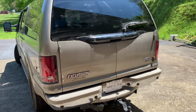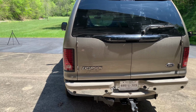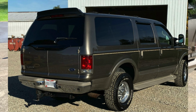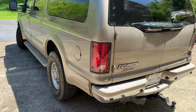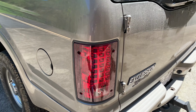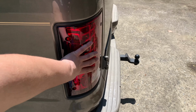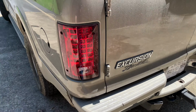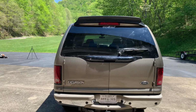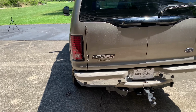And if you notice, I've already started modifying it. I've replaced the tail lights. I can quickly show you a picture of the original tail lights from the listing I got it from. I was going to actually film doing this, but I noticed that the old taillights had water building up in the bottom a little bit. And I started looking at it and decided it was time to replace the taillights with the LED taillights I got. And these make the back end look like it's 10 years newer. It's pretty darn neat how much it changes the back end's appearance.